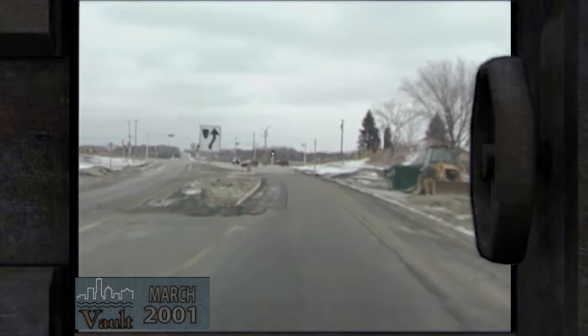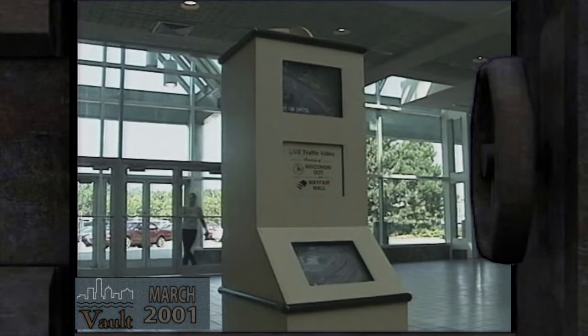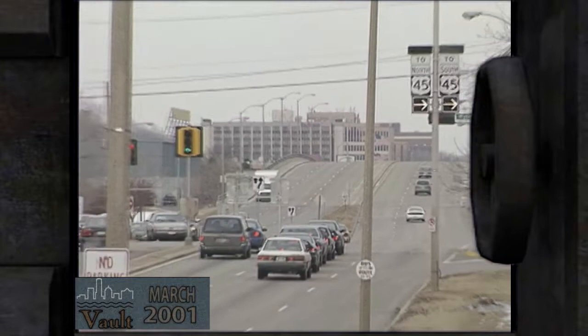So expect some more traffic on streets within city limits. But it's roads like Mayfair and Wauwatosa that will probably bear much of the burden. The kiosk at Mayfair Mall will again give shoppers an idea of traffic on the freeway with live pictures. Signs along Highway 100 and Mayfair Road will let you know if a nearby freeway ramp is closed or open.